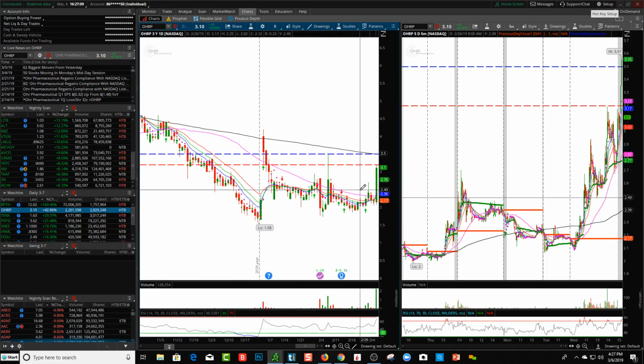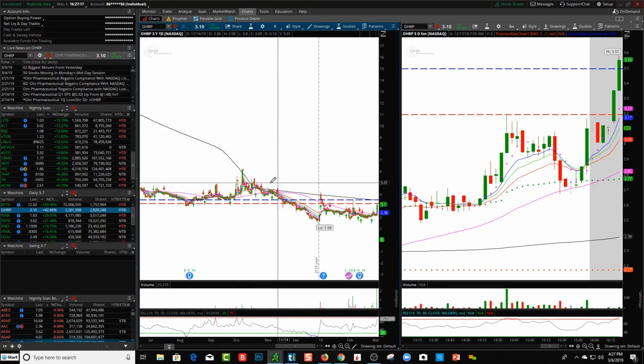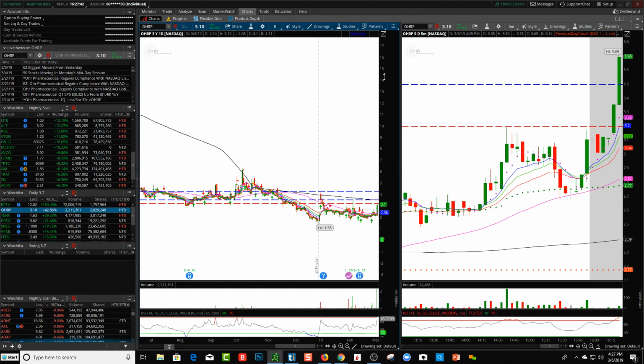So right here, look at that, right at aftermarket, after I was showing you guys, it moved up over that 350 level. So now I'd see right at the top of that 420 and that $4, 4 to 420. So we'll see if that one's going to have some news as well. Got to watch and see. So OHRP. Let's do this.